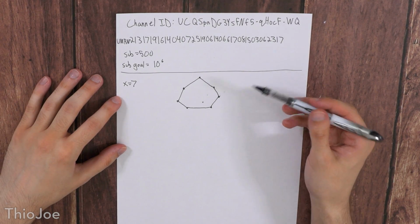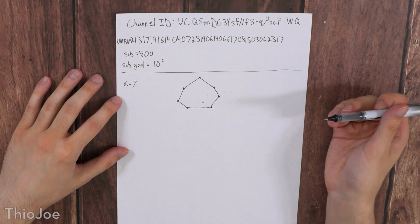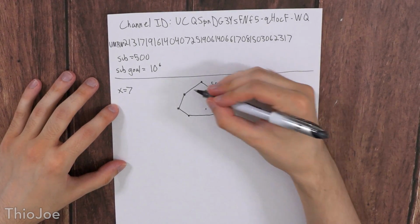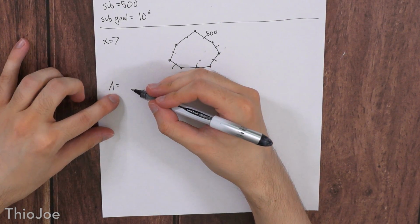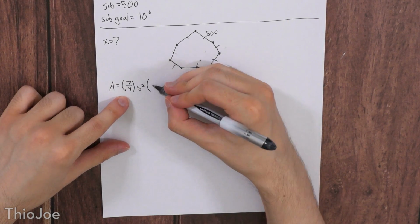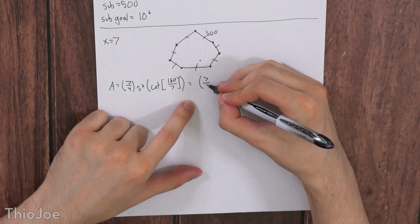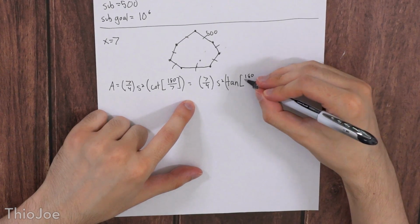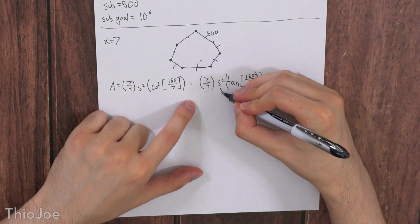So now we need to calculate the area of our n-gon, assuming that each side is equal to the current sub number, in this case 500. So for example, this side is 500 and all of them are the same. And we know that the area of a septagon is the following formula. A equals 7 over 4, s squared cotangent 180 over 7, which is the same as 7/4 s squared tangent of 180 over 7 to the negative 1. And remember that s is 500 here.